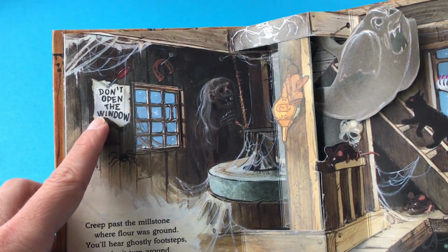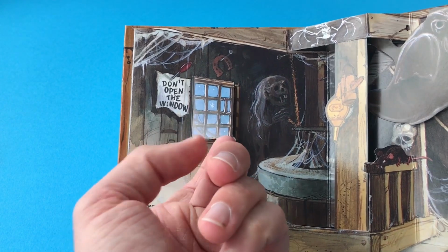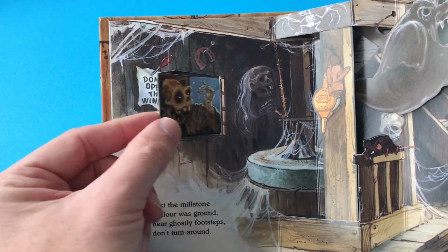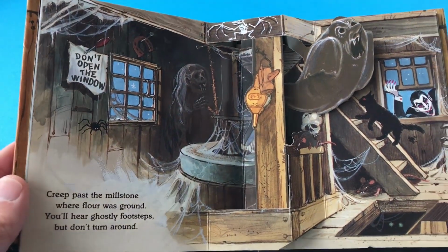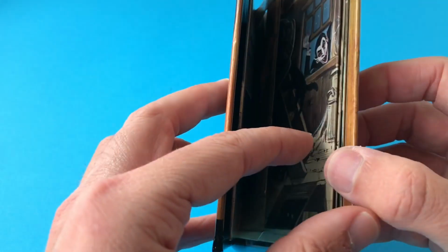It says, don't open the window. Well, I think we have to see what's under here. And there is a rather rotting looking corpse there. That's a nice little feature. Again, another little corpse here with long hair. That's quite cool. So the cat continues up to the next level.